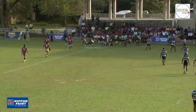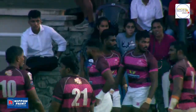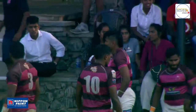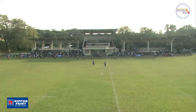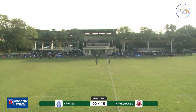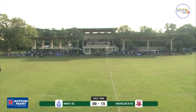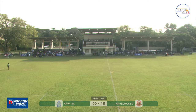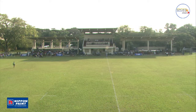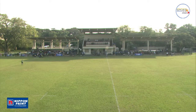Havelock's maintain their lead, 15 points to nil, and that's half time. It was an exciting half. Havelock SC taking the upper hand right throughout the game. Some wonderful moves, and on the other hand, it was so unfortunate for Navy. Couple of mistakes, four straight line out losses actually cost them.